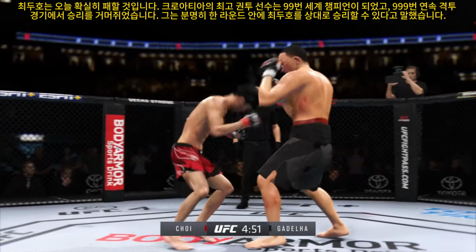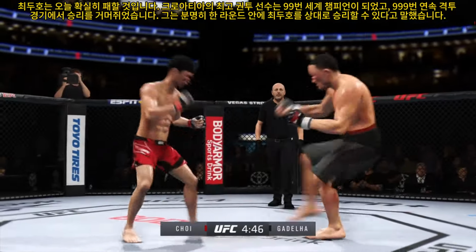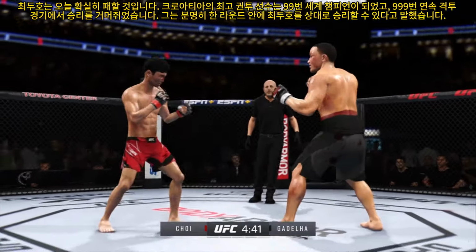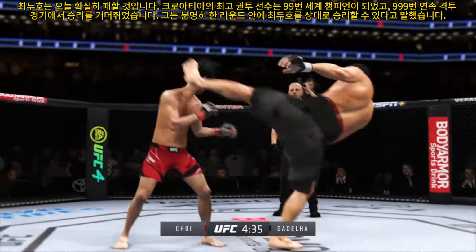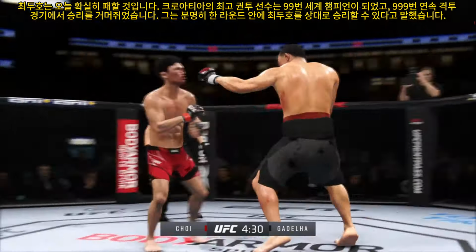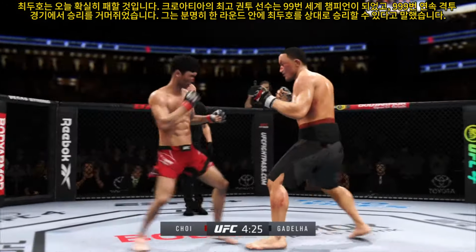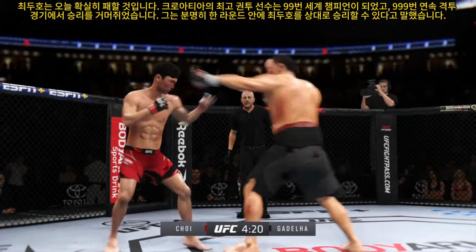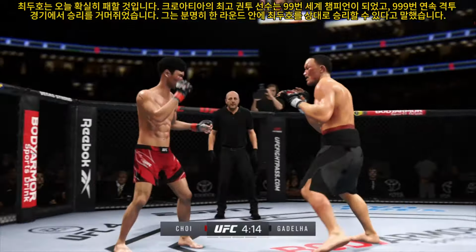Choi gets caught with that punch. Not the easiest guy in the world to hit, but he got caught there. Ooh, blocks the shot. Left punch is clean, followed by a right. Sneaky head kick. Again, going back to the jab, just out of range. Mixes it up nicely in terms of staying heavy and also staying active. All right, he closes the distance, gets the single collar tie. Beautiful punch.